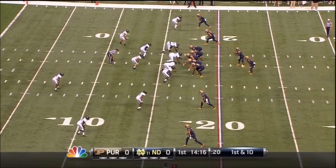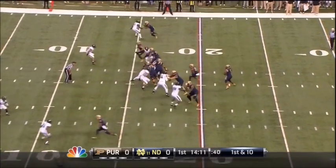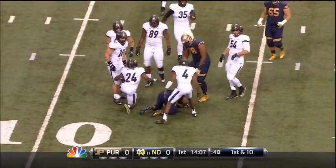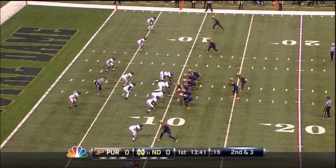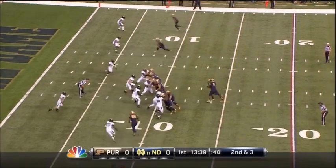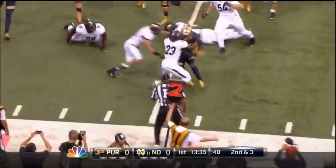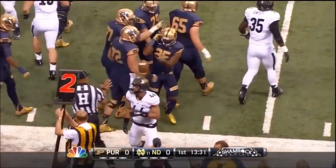That was a cool little middle screen to the tailback. First down from the 17. Fake to Folston. Pass complete to the 10 to Carlisle. Makes them a different team offensively. From the 10, Golson handing to Folston. And stopped at about the line of scrimmage that time by Antoine Lewis and others.